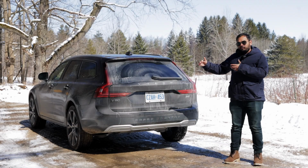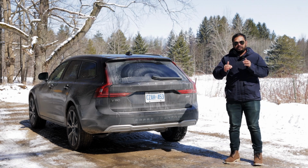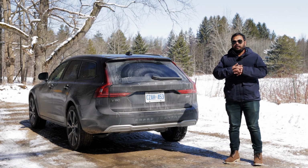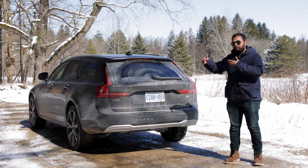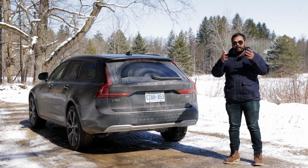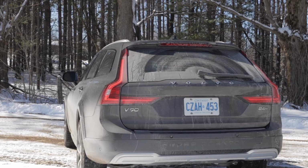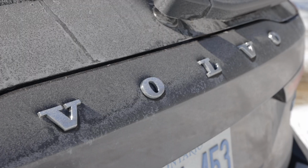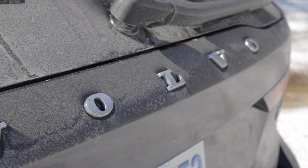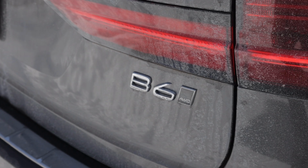When you come from the long side profile onto the rear, you realize that it's still got the same edgy design that Volvo wagons have had for many decades, and it's evolved over time, and I think it's one of the better looking rear ends you'll find on any vehicle on the road. You've got the same Volvo C-section taillights which look really good when they're lit up. You've got a whole lot of badging, so you've got the Volvo V90 and B6, which shows what powertrain is in this vehicle. It just looks so good.